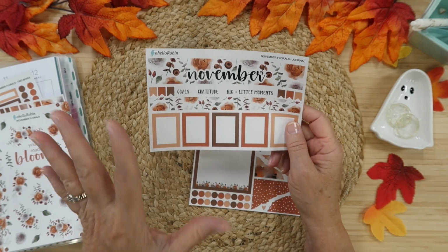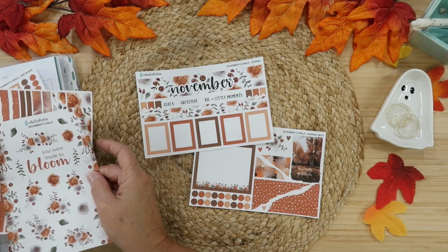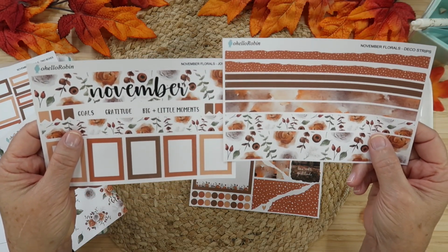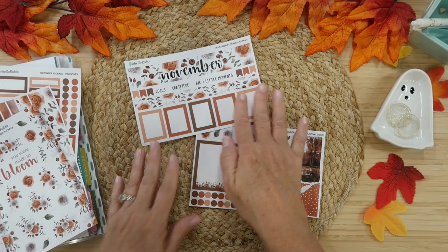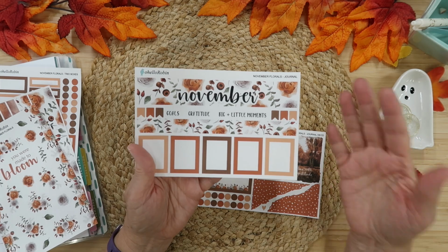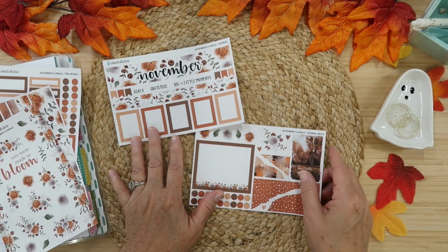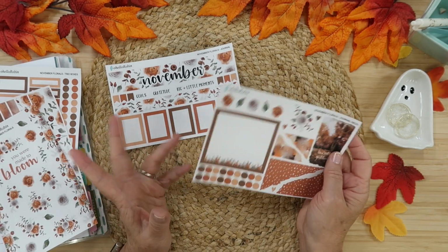But if you want to build 2 pages, you could get part of the optional accessories, because these banners match this page exactly. So you could build a 2-page spread, which is sometimes what I'm doing when I use this. This also has some flags here, and we have 3 kind of journaling prompts. We have goals, gratitude, and big and little moments. I usually like to use this, especially for my big and little moments, because I think it's important to make note of those fun things. It's also fun. It's just fun.